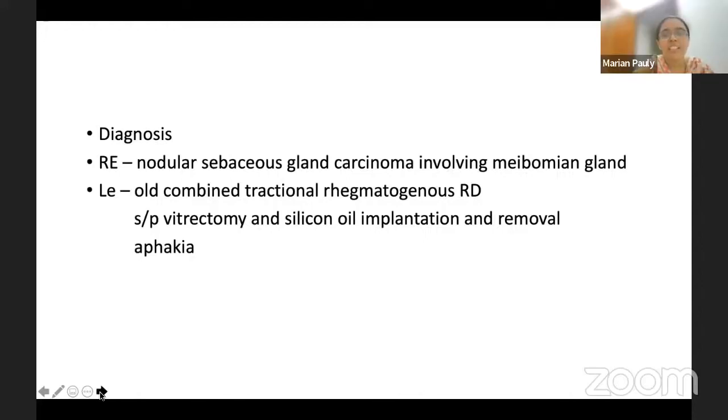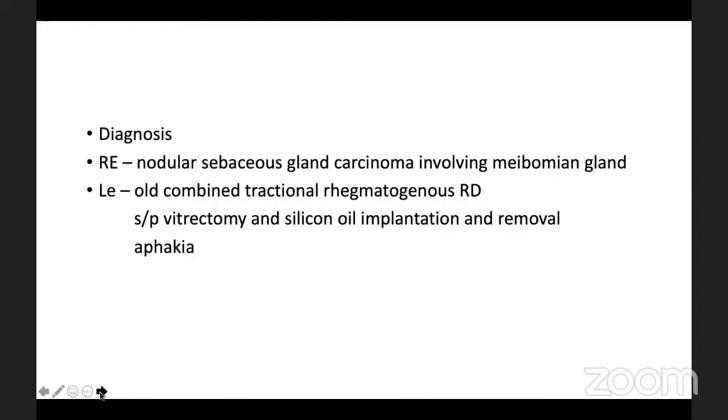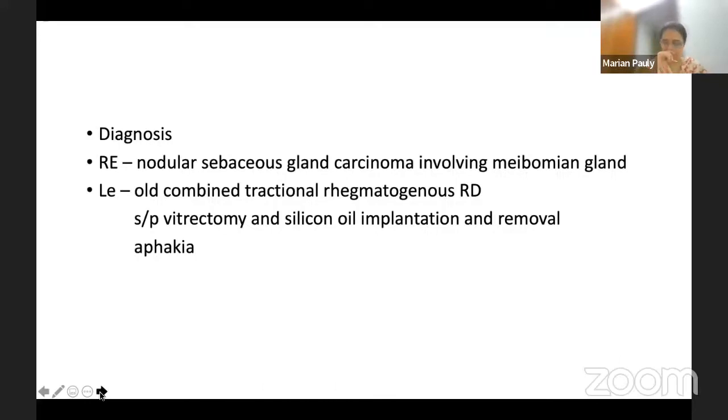Okay, Ardi, I just wanted to ask you some questions. You have put the diagnosis as nodular sebaceous gland carcinoma, right? Yes, ma'am. From the history, what are the findings in favor and against? First is age, elderly patient, and it's common in the elderly. Male patient actually, which is not favoring sebaceous. Sebaceous gland carcinoma is actually more in females, but in this case, male. But elderly patient, and it is the most common malignancy of the eyelid in Asians. So that's also favorable.